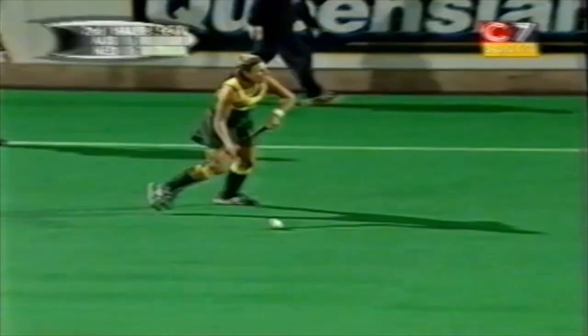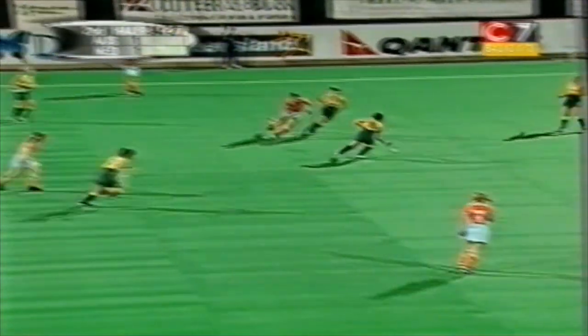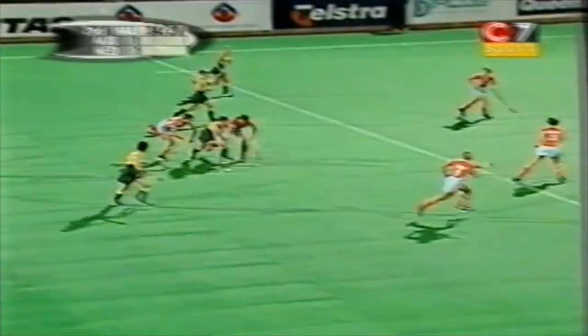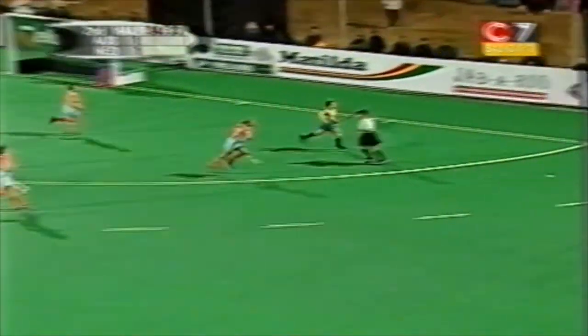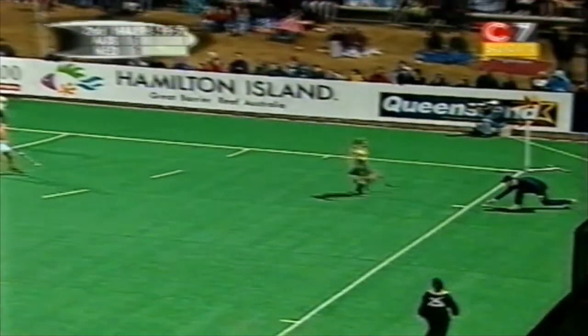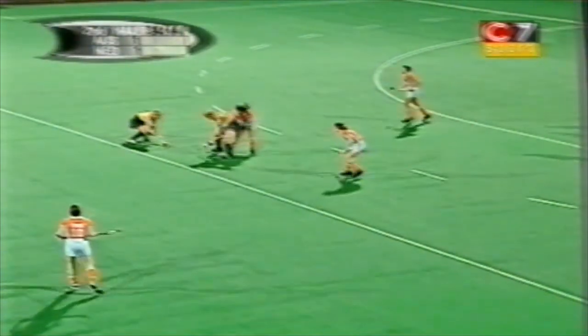Lisa Powell goes forward again for Australia. Inside the final minute now. Danger for the Netherlands, Shelley Andrews. Katrina Powell in the circle. Goes to Powell now, and just a Dutch stick. Hawkes not able to trap that one. Karen Smith working hard. Allison Peake winning a free hit just outside the circle.